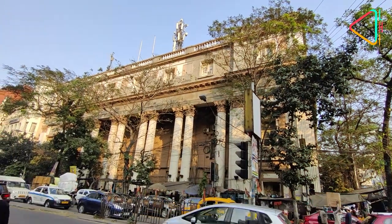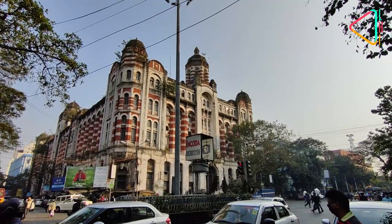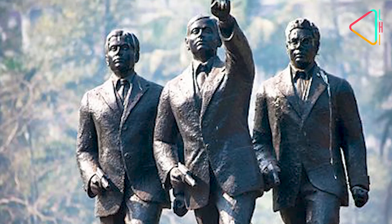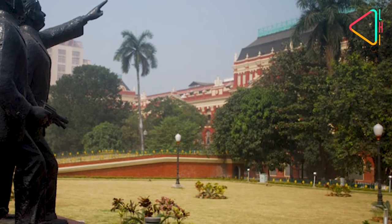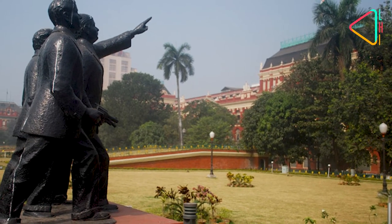But post-independence, the square got a new lease of life. It was renamed to BBD Bagh after three freedom fighters, Binoy, Badal and Dinesh. They had stormed the Writers' Building and shot the British Inspector General of Prisons, N.S. Simpson.